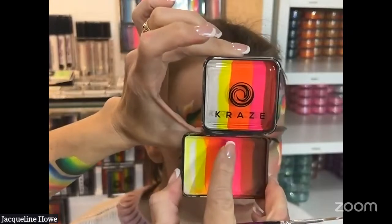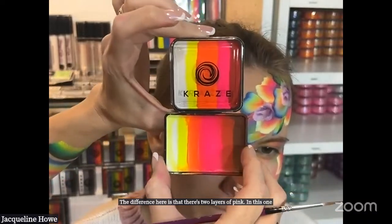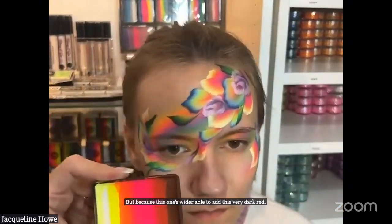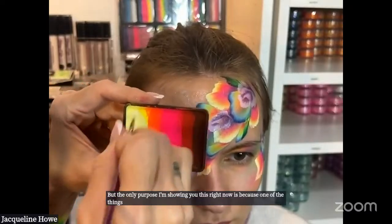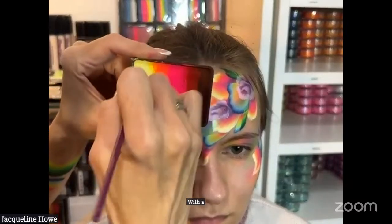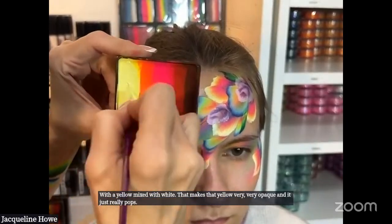The difference here is that there's 2 layers of pink in this one. And there's also this very, very dark red. So this dark red is not in this one because they actually only allow certain colors in this size. But because of this one's wider, I'm able to add this very dark red. But the only purpose I'm showing you this right now is because one of the things I like to do is mix yellow and white together. So instead of doing just white line work, I'm going to do my line work with a yellow mixed with white. That makes that yellow very, very opaque and it just really pops. So I'm gonna go ahead and use that.